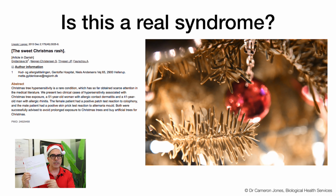So there is some evidence in the academic literature that there is a problem associated with Christmas trees, and in fact it is a real syndrome.